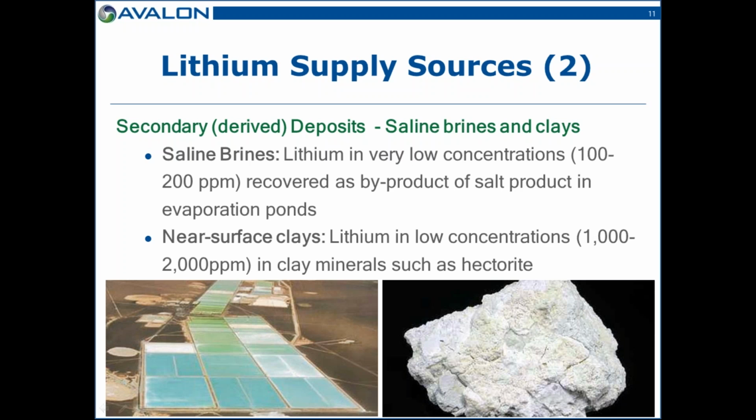And then the other example that's being looked at now are clays, which are, I think, basically a dried up brine resource where the lithium is now out of solution and in clay minerals. The lithium tends to occur in these at a little bit higher concentrations, 1,000 to 2,000 ppm, but there are not any major productive examples of this yet. Several are being looked at as potential resources.